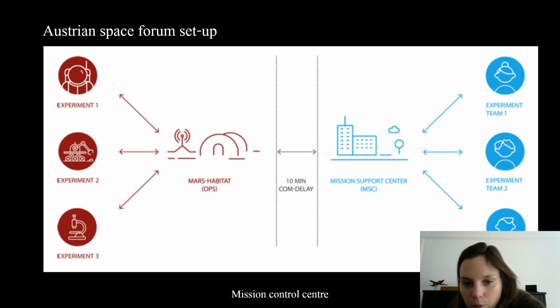And say they have a problem, well, they will contact the Mission Control Center. It's going to take them 10 minutes. And then these are going to contact the different people who are responsible for those experiments, okay? So it is not going to be a direct exchange where they know everything, right? Normally, if you don't know the information, you ask Capcom, Capcom asks procedures, and they don't have the information, they're going to go further and ask the experiment specialists for experiment 1, 2, 3, 4, 5, 10, whatever it is.